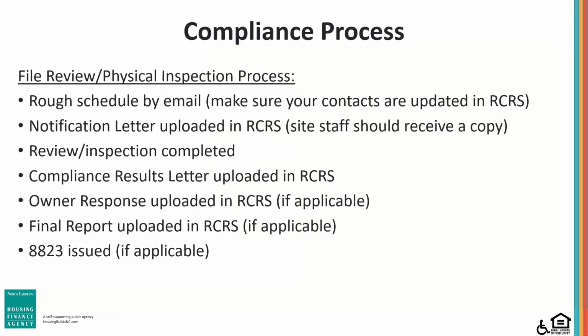The rough schedule will take place by email for the physical inspections. Make sure that your contacts are updated in RCRS, that you have the appropriate people tagged for the appropriate responsibilities, such as the physical inspections, who you want contacted in reference to the key or targeting program, financial operations. So make sure that anytime there are changes with your staff, that these are updated for each property. If it's a physical inspection, we will reach out to you by email, typically 30 to 60 days prior to the inspection, just to make sure that we are good with scheduling that.